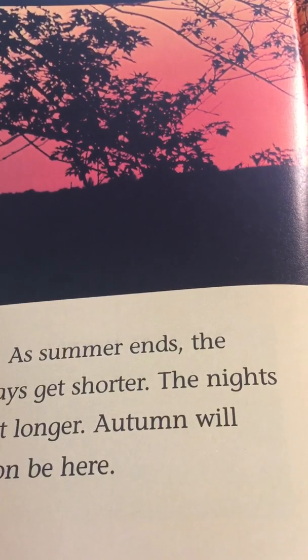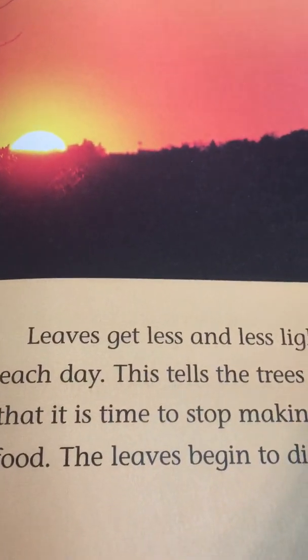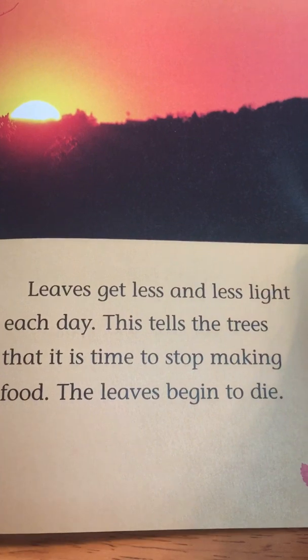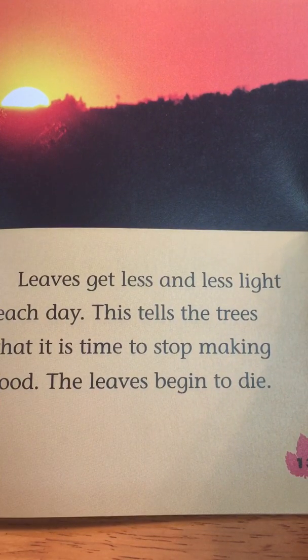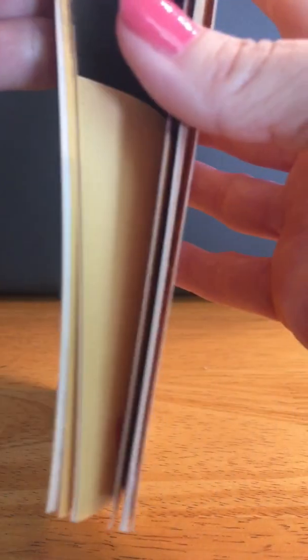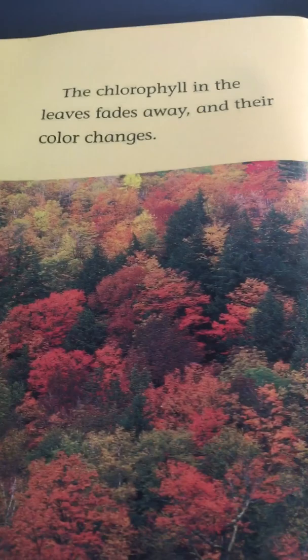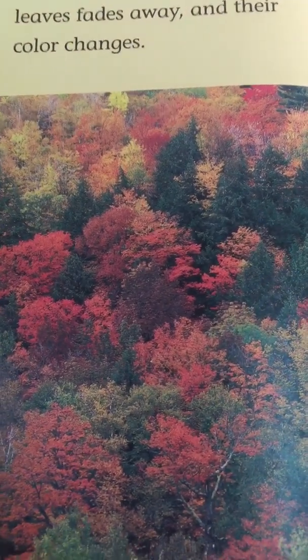As summer ends, the days get shorter. The nights get longer. Autumn will be here soon. Leaves get less and less light each day. This tells the trees that it is time to stop making food. The leaves begin to die. The chlorophyll in the leaves fades away, and their color changes.